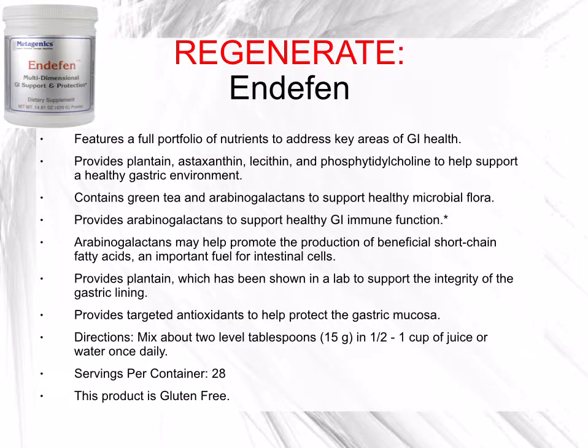Another great option for regeneration is the endorphin, which is a powdered formula that is targeting specifically gastric health. It addresses the gastric lining by providing plantain, astaxanthin, and phosphatidylcholine, which help with mucus production in the stomach.